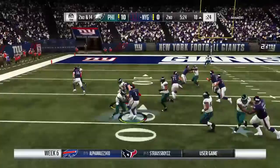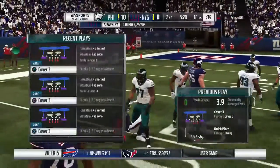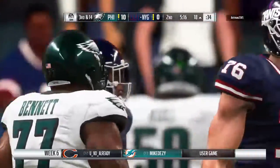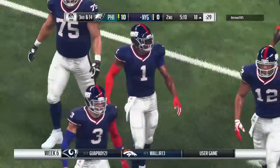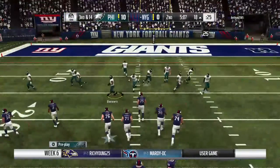The pitch goes to Barkley. Call it no gain there, and it brings forth a third and long. Sometimes play calls boil down to philosophy. You know you're facing one of the top 10 units against the run in the NFL. So do you decide to keep smashing against them, or do you decide to throw the ball here?